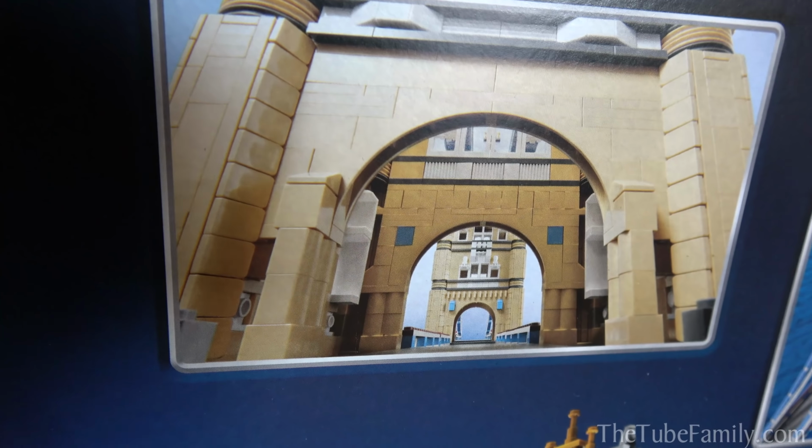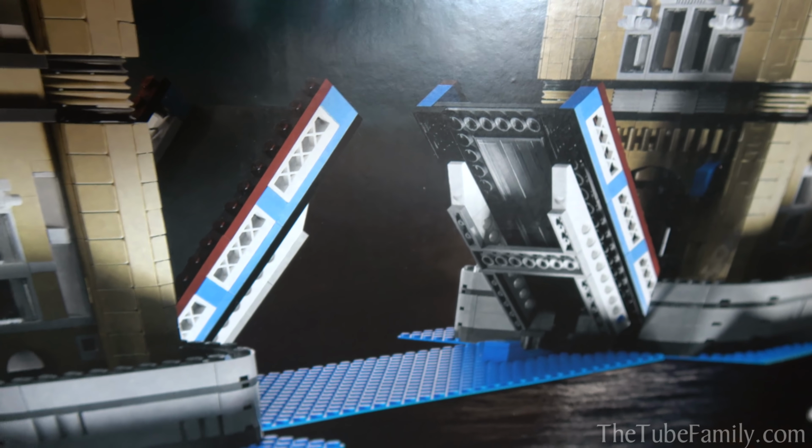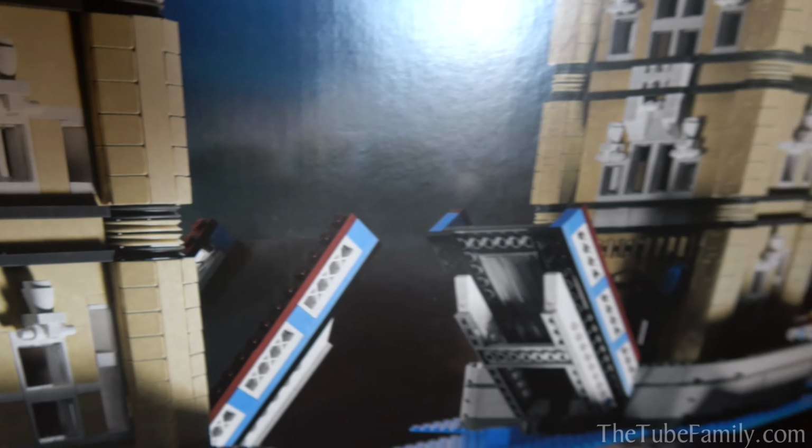You can see it from the floor level. That's where Spider-Man was swinging around. Look, the bridge even goes up, so you can jump it with the bus. That'll be kind of cool.